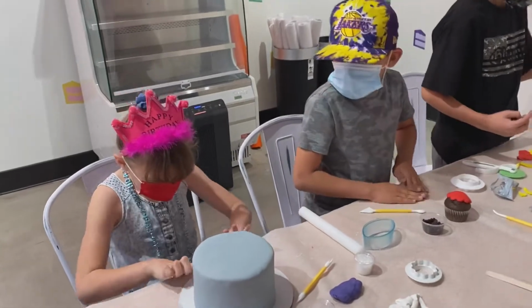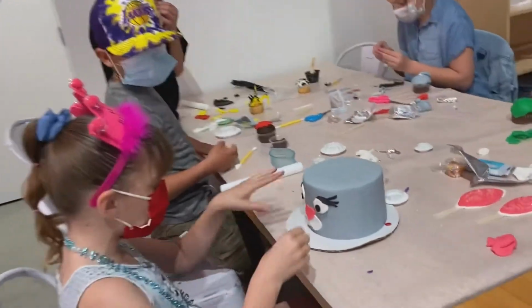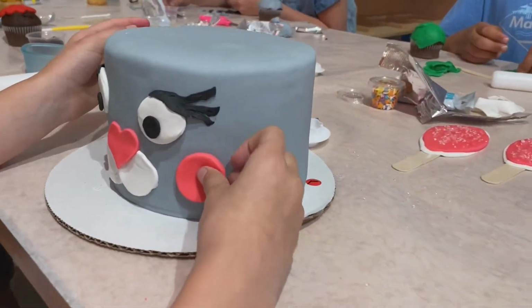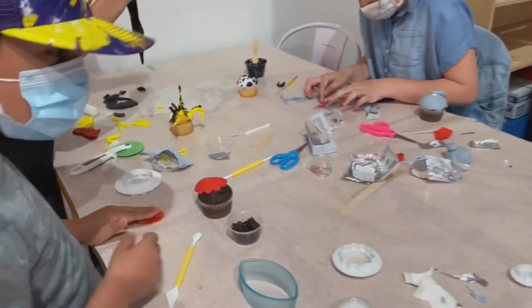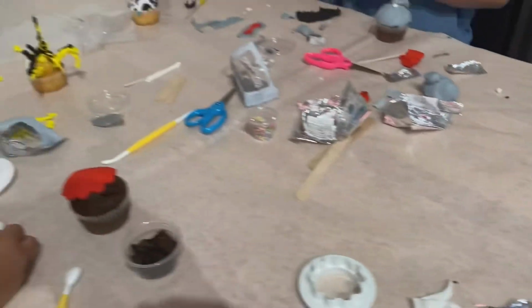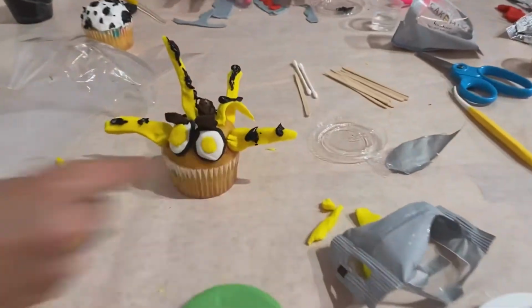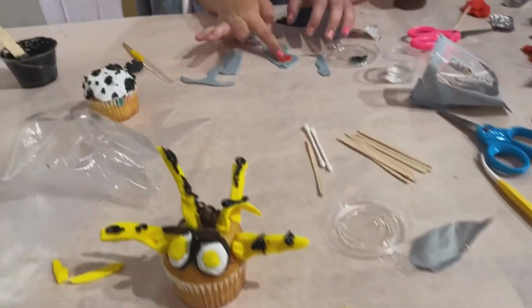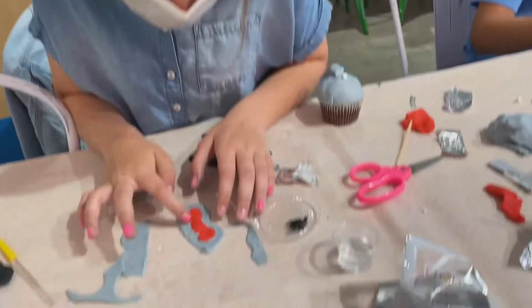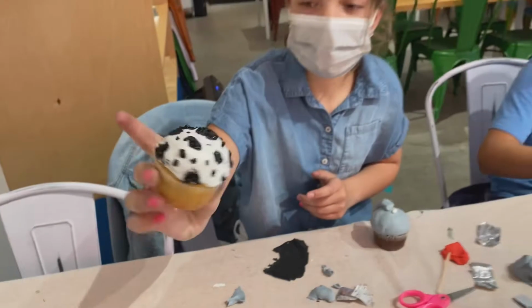Oh, I love it! Did you make that? Yeah. I can't get this. Here, let me see yours, bud. What is that, bud? I don't even know anymore. Look at alien Pikachu. Yeah. It does good. I'm turning an elephant here, but I finished one of mine. It's like cow print, and I like it a lot.